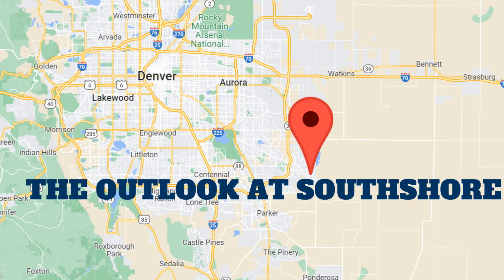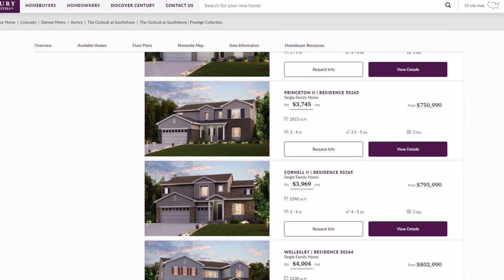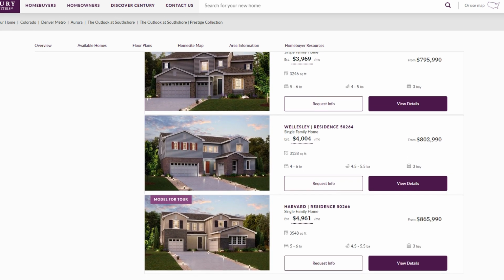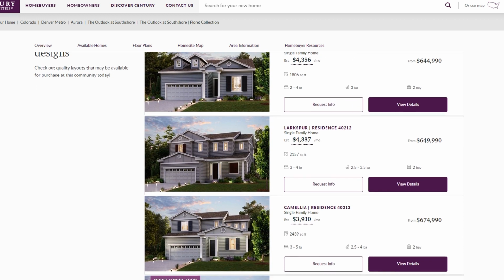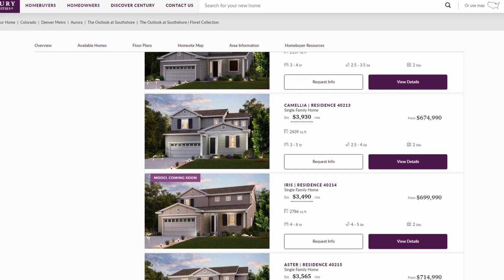Last, Century has their Outlook collections in South Shore in Aurora. The homes are between 1,800 and 3,500 square feet across both collections. With the larger homes, finished pricing can go well over $1 million. But in the smaller collection, they've got move-in ready homes in the 700s. Those are 3 bed, 2 bath. So there is something for most budgets. Okay, that was a lot of Century home options, wasn't it?